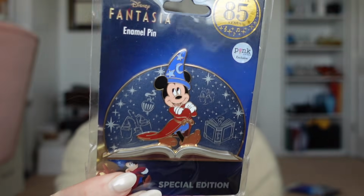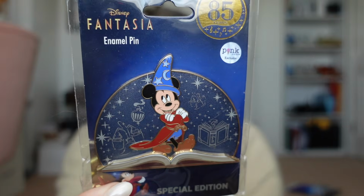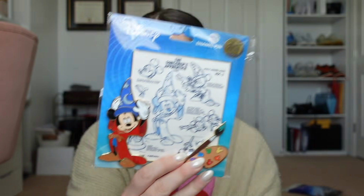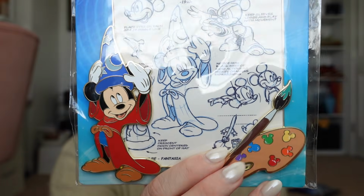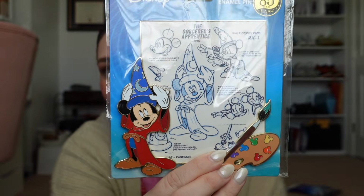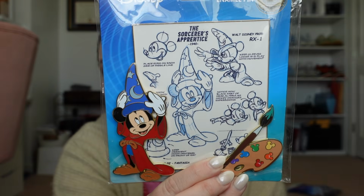Next, I got this Pink Hollow Mode Storybook Sorcerer Mickey pin. It is so pretty. And lastly from the event, and by far my biggest grail from the event, I got this massive Pink Hollow Mode Sorcerer Mickey paint palette pin. I guess that's what you would call it. It is like a bunch of sketches for animation. It's got the little paint palette and Sorcerer Mickey there as a pin on pin.